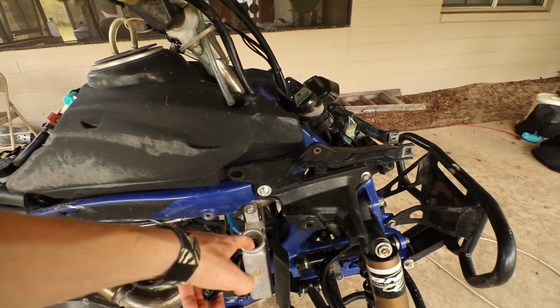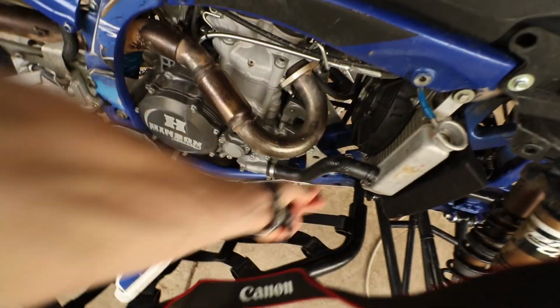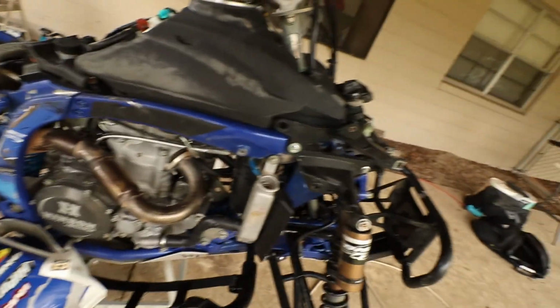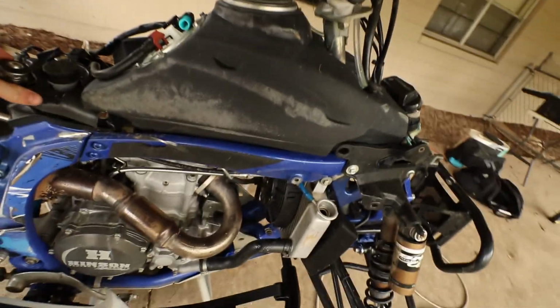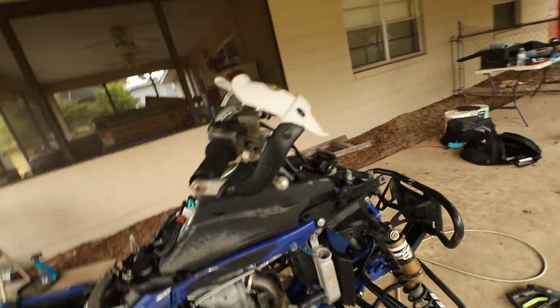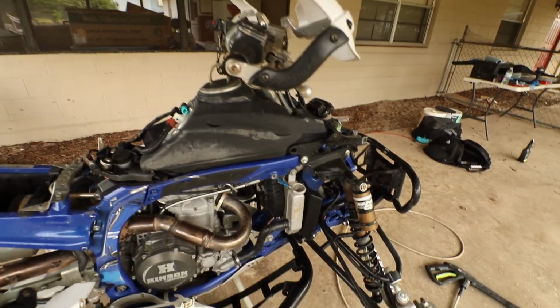Alright, so now that you got everything bolted back up, you're going to take off your cap. Pretty self-explanatory. And then you're going to fill it all the way to the top. And then once you get it filled up to the top, you're going to want to squeeze these lines a couple times, pump out some air, fill it up to the top again, and then start the bike, let it run for a few seconds, and if it needs to be topped off, top it off, put the cap back on, and you're ready to rock.